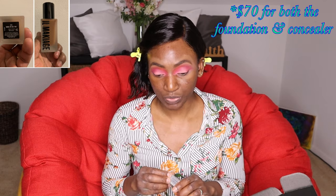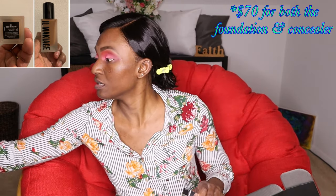When I went to the, who's that foundation by? Too Faced foundation. I was like, ooh, this is cheaper than what I was using before, which is Dior, and it matched me so much better. So we will see how they do.